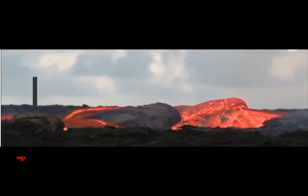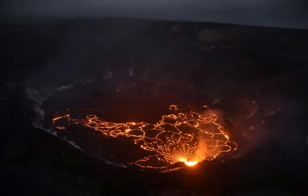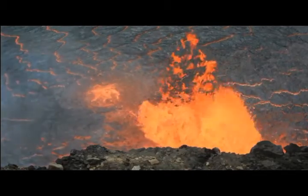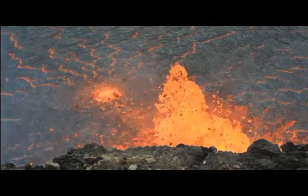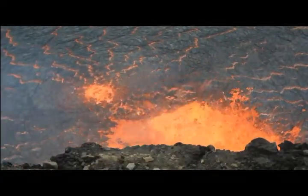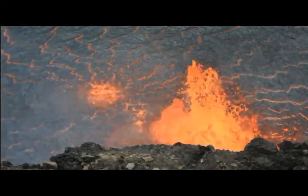Now, Kalamana lava lake observations. Lava continues to erupt from a single vent in the western wall of Kalamana Crater. The western end of the lake showed a maximum elevation of about 2,562 feet above sea level when measured by field crews October 10th, which is a 1 meter, that's 3 feet, increase over the past day, and a total increase of about 125 feet since the lava emerged on September 29.